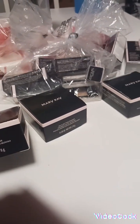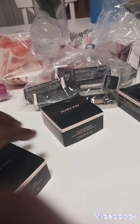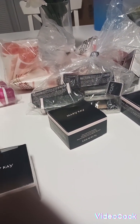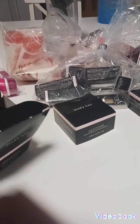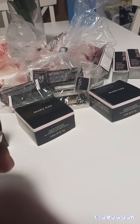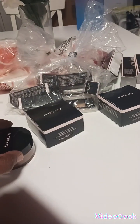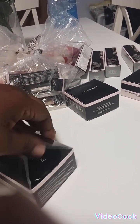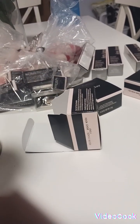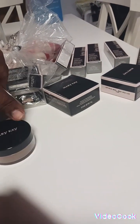Now, these are all samples of the silken setting powder. This is the Deep Bronze. I'm going to try to open it up while I can. This is why I should have freed my hands so I could do the video. These are all going to be samples. This is the silky setting powder. This is the new one, and this is also a setting powder. All four of these are setting powders. This one is the medium bronze, and if you want to sample it, just let me know.